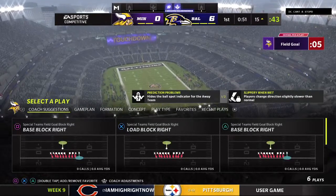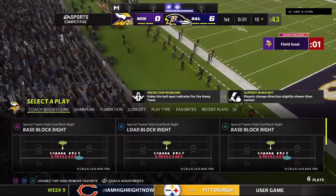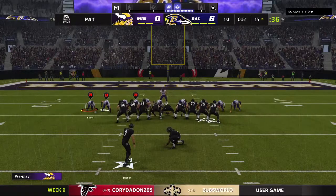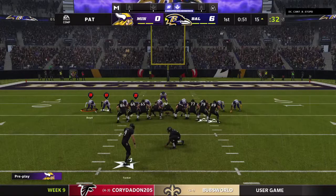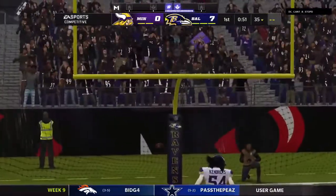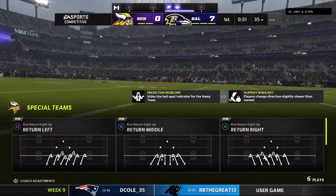In the other direction, excellent blocking, and picked up a touchdown. Justin Tucker for the extra point. And we'll see if this rain affects the team's decisions going forward, but they kick it here, and it's good.